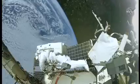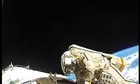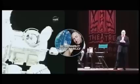Outside the International Space Station, during spacewalks, air bubbles have been recorded on numerous occasions. How is it possible for air bubbles to be present in the vacuum of space? I once questioned astronaut Scott Kelly about this phenomenon. His body language and answers only created more questions.